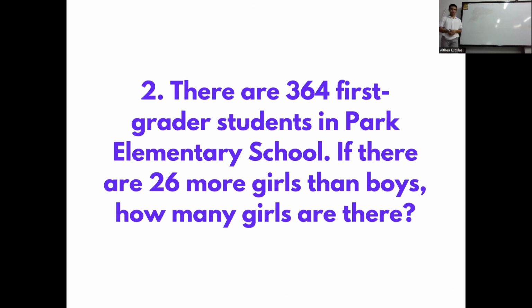Example number 2. There are 364 first grade students in Park Elementary School. If there are 26 more girls than boys, how many girls are there?